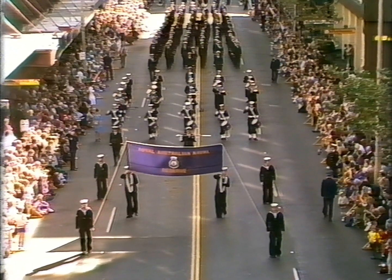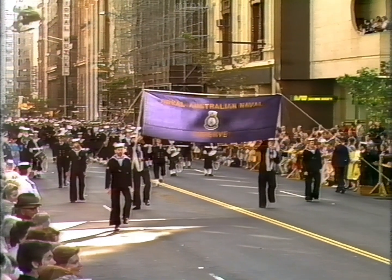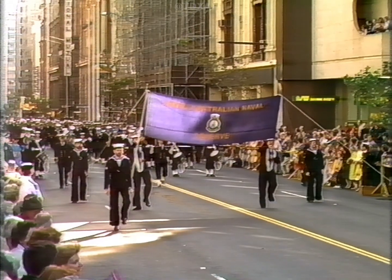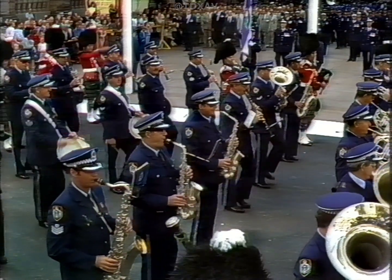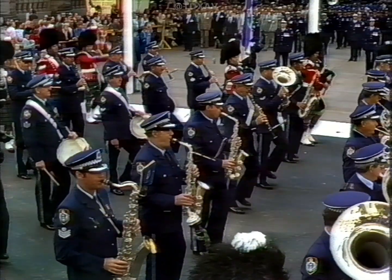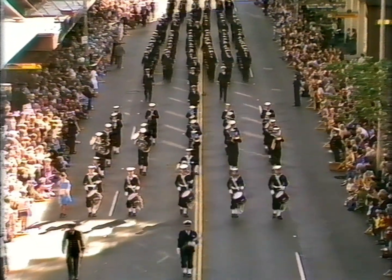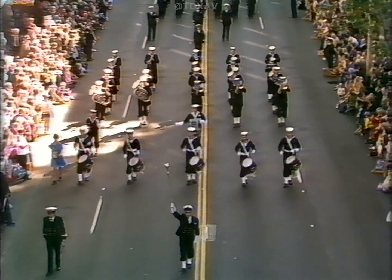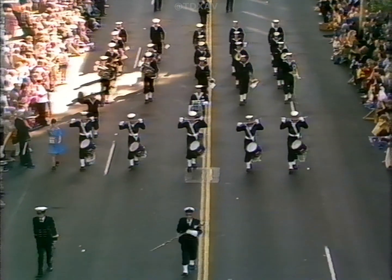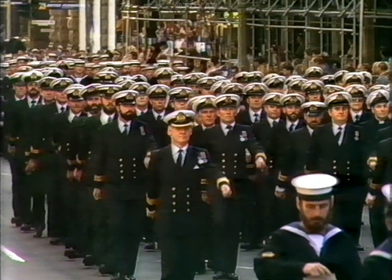Now that is a very fine sight. Australia's part-time soldiers, people who give up their weekends, their holidays. What a smartly turned out body of men. You know, in civilian life, Commander Wybrow is a Boeing 747 first officer with Qantas. Well, we're in safe hands if his flying matches the bearing of his men. That is a fine sight.